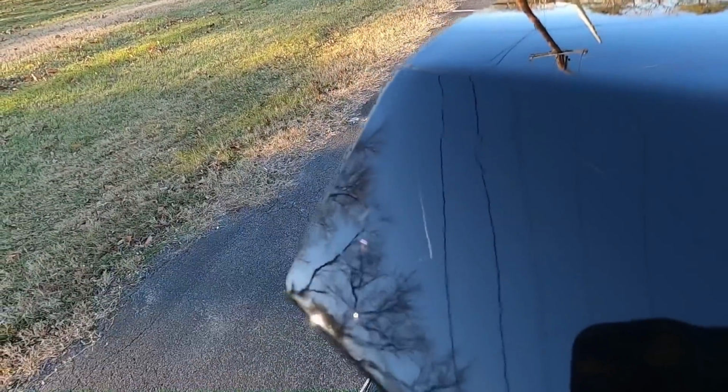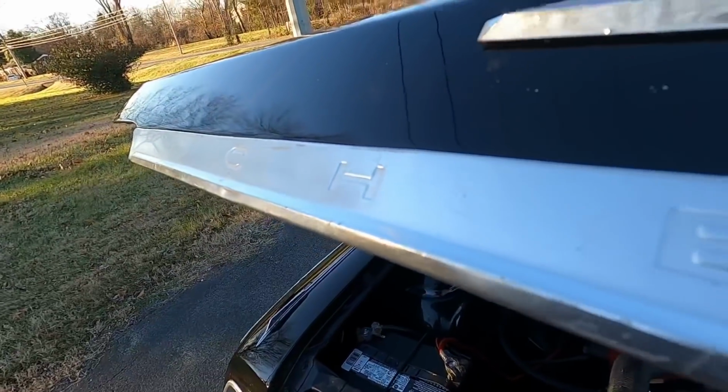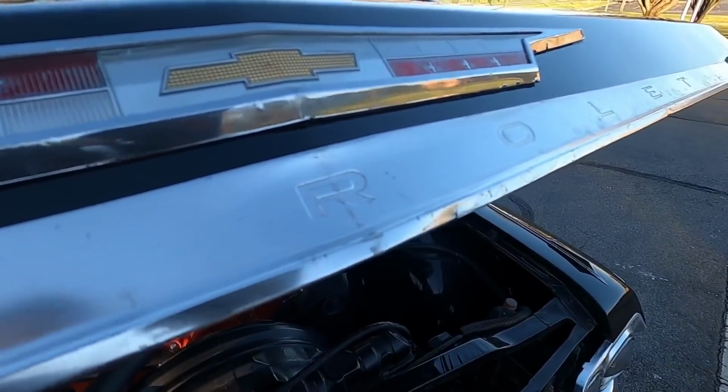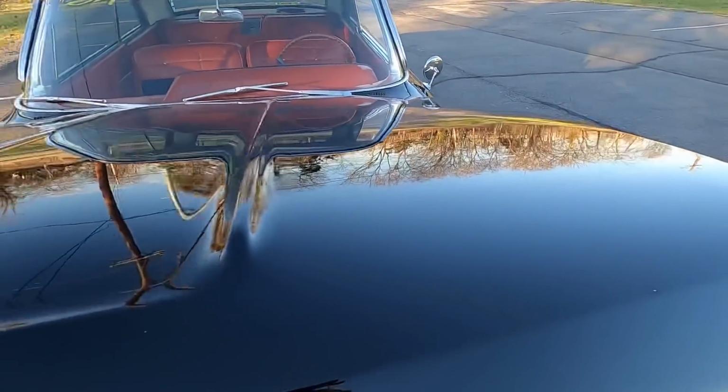You got a little bubble here. Got some pitting on some of your trim in the front. Looks like a little dent. Looking across the hood itself.